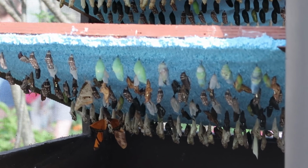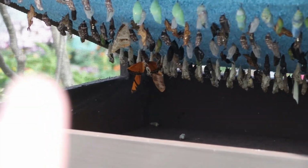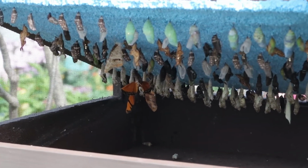Oh, and I don't know if you can see it, but this is where they have all the butterfly cocoons, and there's actually one coming out there. He's down here towards the bottom. He's stretching his wings right now.